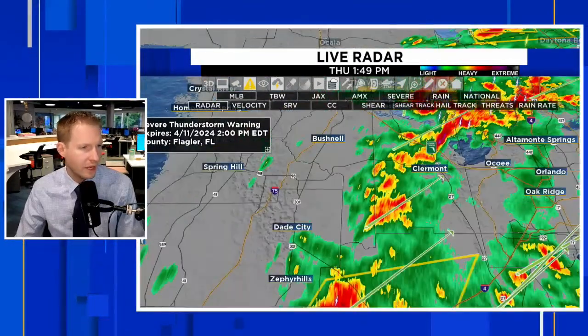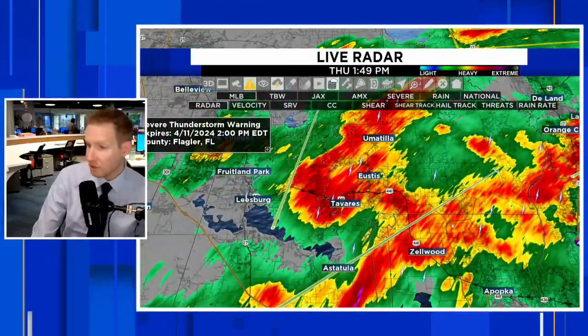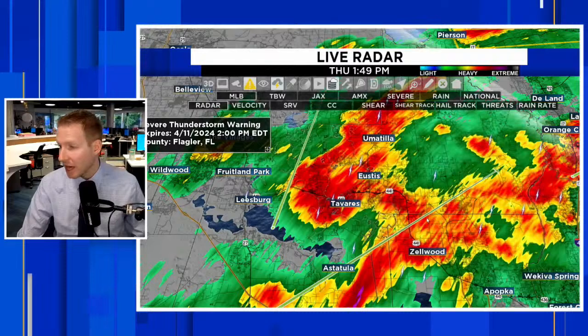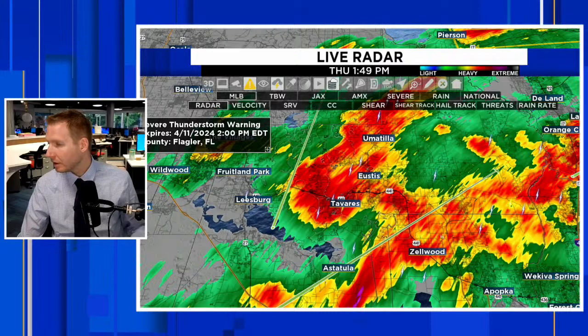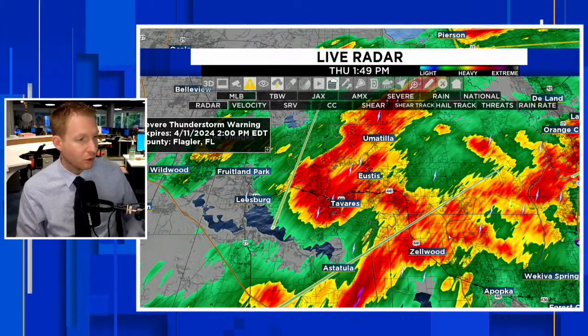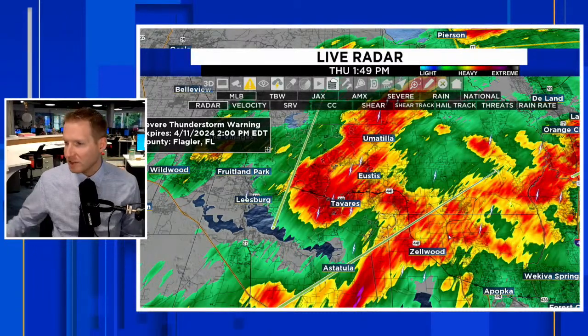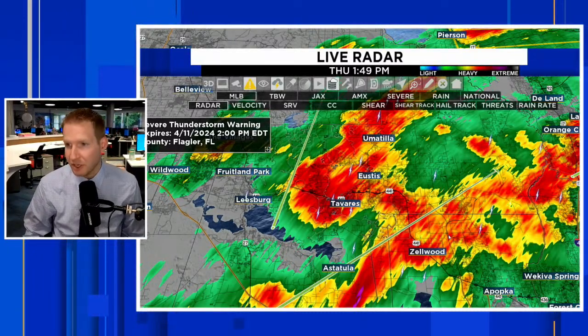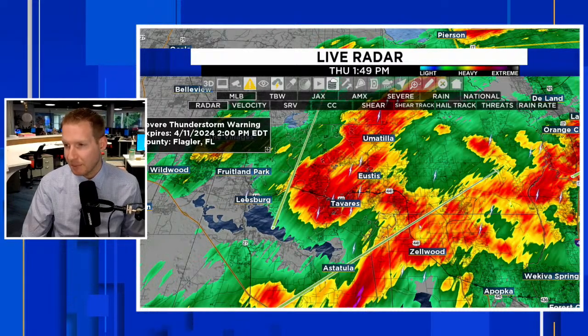Just started pouring in Eustis, and there's all the nasty weather around Eustis. No warnings right now, but it is coming down. A lot of lightning also. Ocala, we are in the clear. Tornado watch has come down for Marion County. The storms are over. It may have a few little teeny tiny showers sliding back through as the rest of this comes through, but now we should be on a clearing trend. Once these storms come through, we will be seeing things get better.